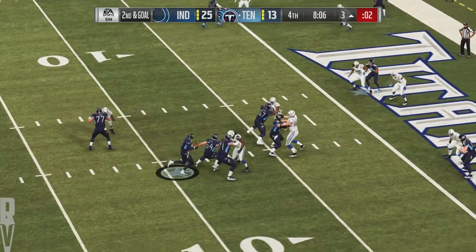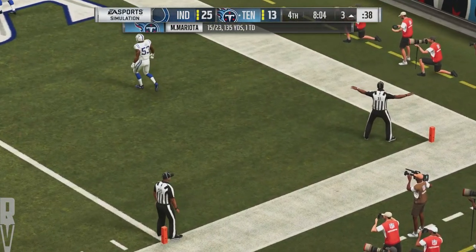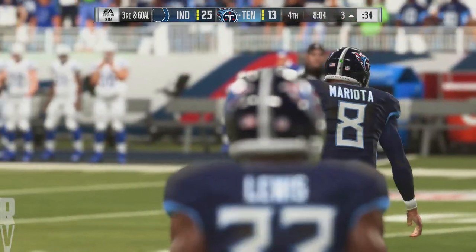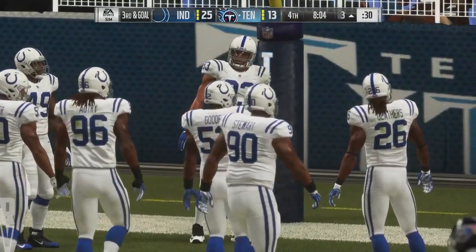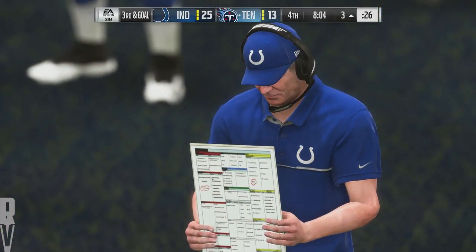Mariota again. And he just chucked that one out of bounds, out of everyone's reach. Maybe a wise call not to take a sack in this part of the field. It brings up 3rd down. Now, nobody was open downfield there. Looked like a pretty clear throwaway. Yeah, definitely was that. I'm wondering why there wasn't intentional grounding.